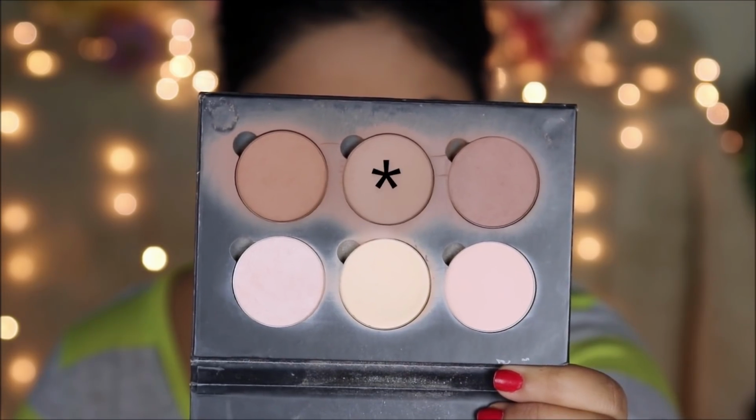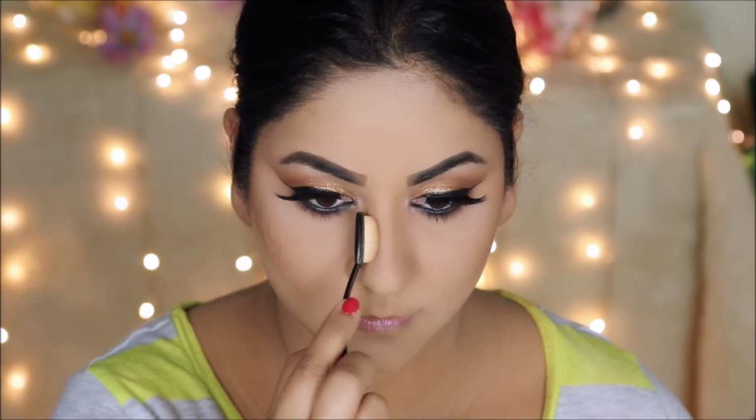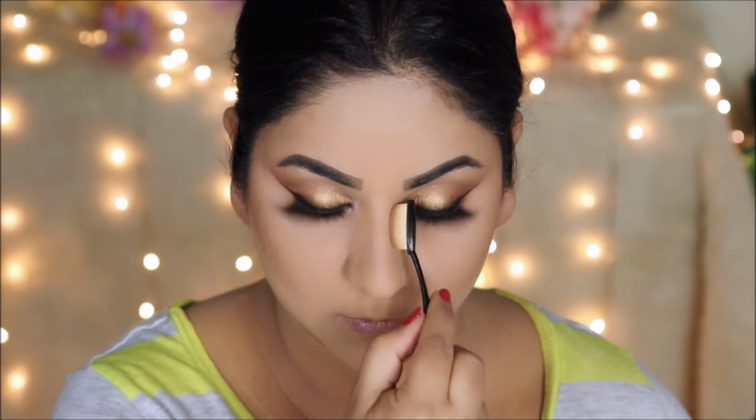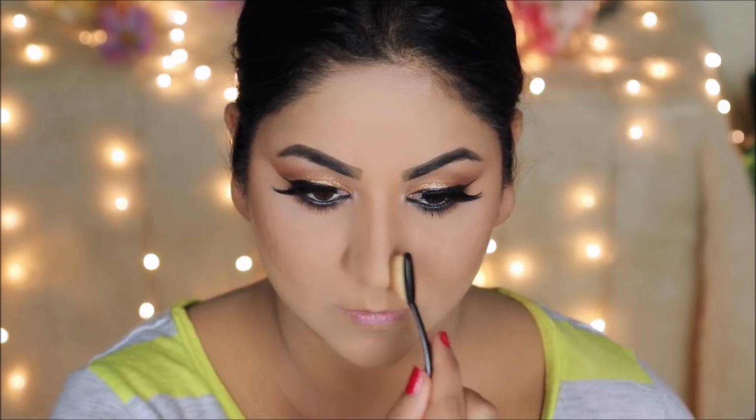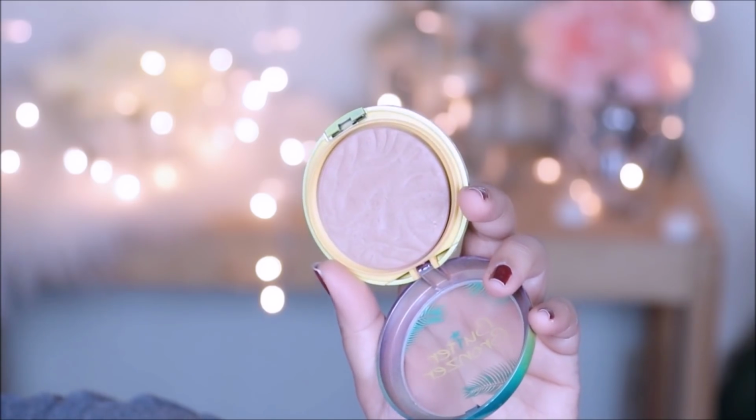Using Fawn from Anastasia Beverly Hills Powder Contour Kit, I'm going to be contouring my face. I have a separate video coming up on just contouring, so stay tuned for that. To add some warmth and dimension, I'm going to be using Butter Bronzer from Physicians Formula. This will also give you that beautiful sun-kissed glow. And for blush, I'm going to be using Sigma Aura Powder in Sigma Pink.